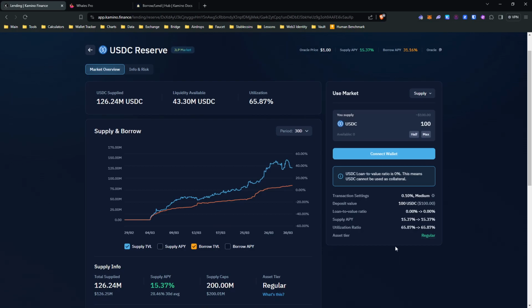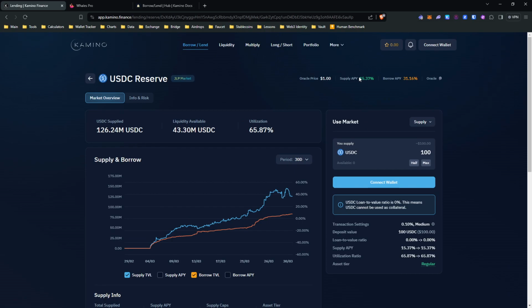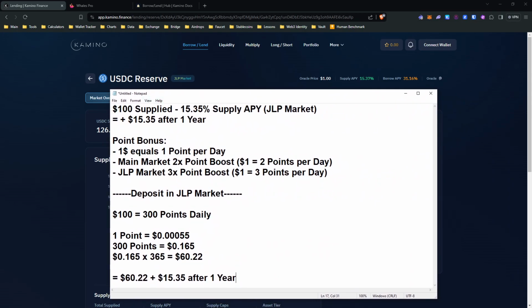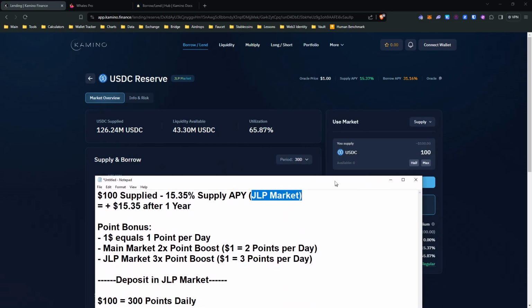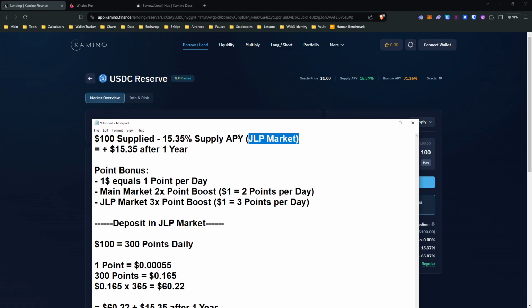Then, let's say you deposited your 100 USDC tokens. You think you would only earn 15 bucks after a year, right? But there is a special attribute on this protocol, which is points. Points are essentially a bonus on top of the APY that you're earning here. So for that, I wrote down a little calculation. Let's assume you deposit $100 into the JLP market that we're hovering over here. So you deposit it in here. Let's assume the supply APY roughly remains at 15.35%, okay?